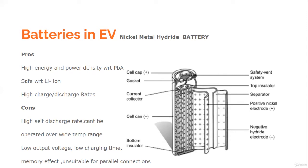What is the disadvantage? The disadvantage is that it has a high self-discharge rate. The operating range is relatively small as compared to the lithium ion battery, but as compared to a lead acid battery, it is relatively long. The charging time is low. It has a memory effect, and it is unsuitable for parallel connections. So these are the cons of using nickel metal hydride battery in electric vehicles. This memory effect, we will discuss in a moment.